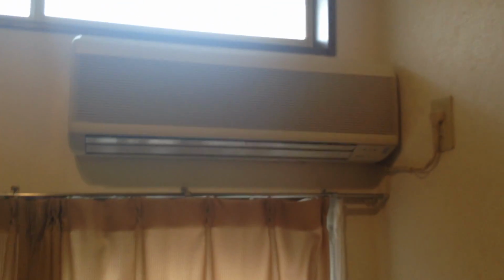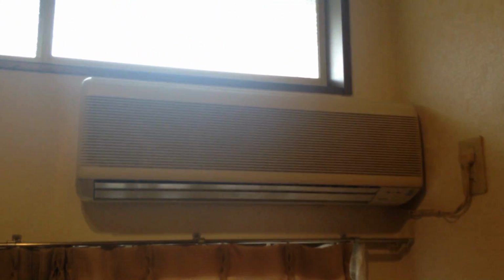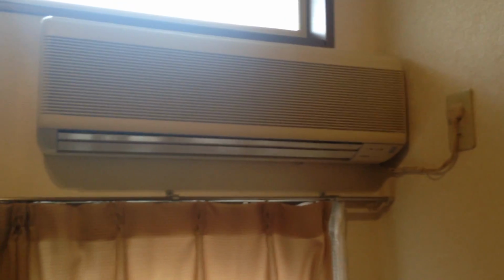I have my little mirror, and a TV that I never use. I sometimes watch the news in Japanese just to work on my Japanese, but I don't usually use it that much. That's my aircon. It's the air conditioner in the summer and my heater in the winter. They all pretty much look like this, so take it for what it's worth.